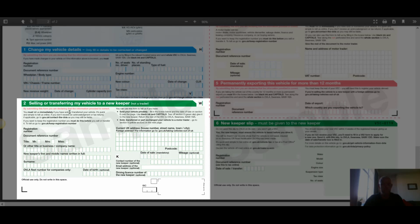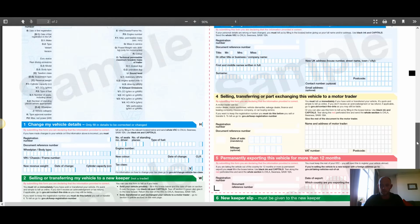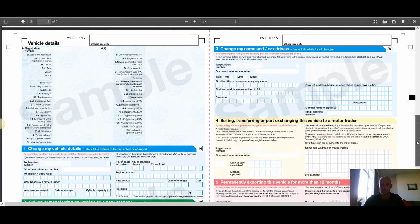So once you've completed this section, you will provide this section, section 6, to the new keeper. They will retain section 6. This will allow them to tax the vehicle or declare it as stolen, and you will send the rest of the logbook off to the DVLA.